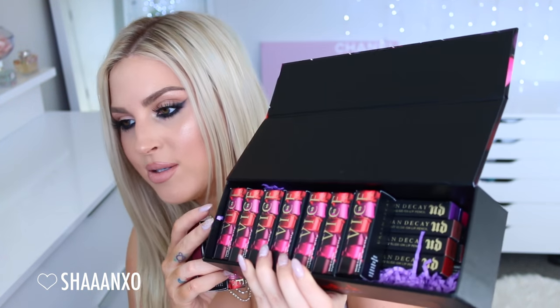So if you wanna see some swatches, just let me know and I'll do a separate video on them. Oh, and there's lip liners underneath it looks like as well. So they sent me a bunch of lip liners. I love Urban Decay makeup, so I'm sure I will like these as well.